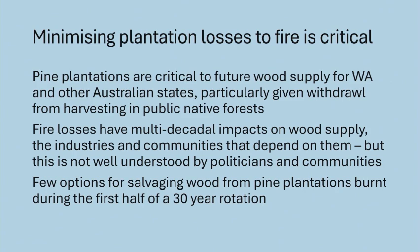With plantation fire losses, they do have multi-decadal impacts on wood supply, on the industries that use that wood, and also, importantly, on the communities that depend on that, whether they be directly involved in the industry through harvesting or transport, or perhaps more indirectly involved through multiplier effects. And obviously the plantation industry is a big employer throughout the southwest here. And unfortunately, those longer term impacts are not particularly well understood.